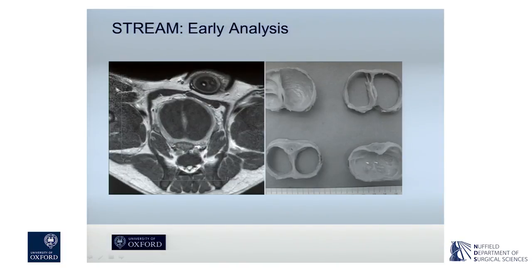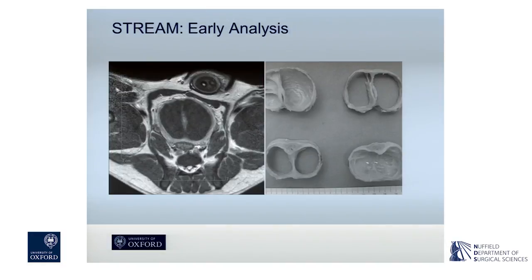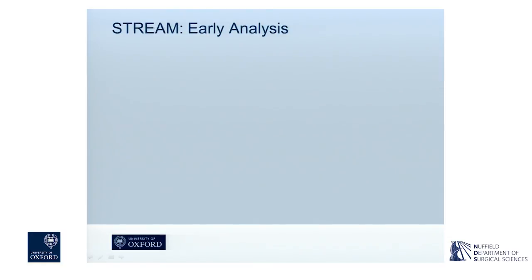Take your mind back to those original experimental studies on dogs. What does that black hole actually correlate to? Well, this shows you. It correlates to cystic cavitation. There's a hole where that adenoma used to be, and I think this is a really powerful slide to illustrate that.